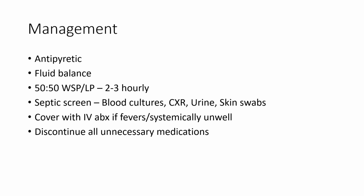Fluid balance must be monitored and charted regularly to ensure that the patient is not having significant fluid losses. A thick, greasy emollient such as white soft paraffin, liquid paraffin 50-50 ointment should be applied all over the skin 2 to 3 hourly to protect the impaired skin barrier and prevent transepidermal water loss.